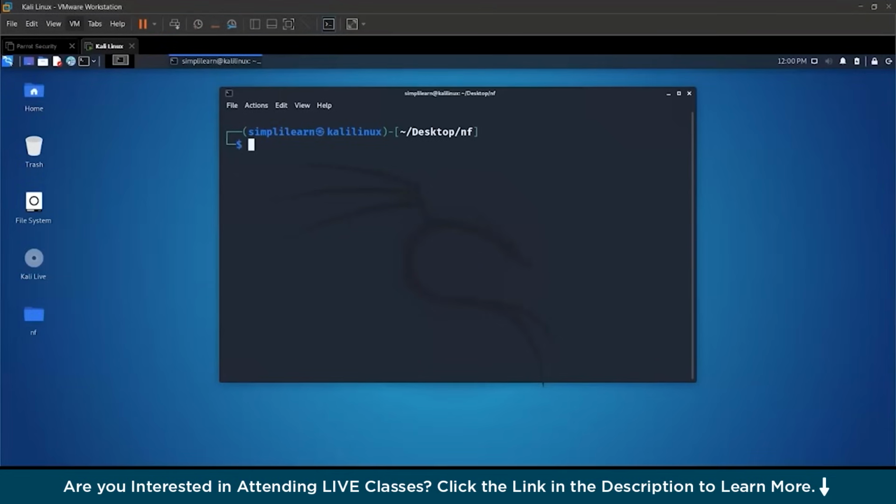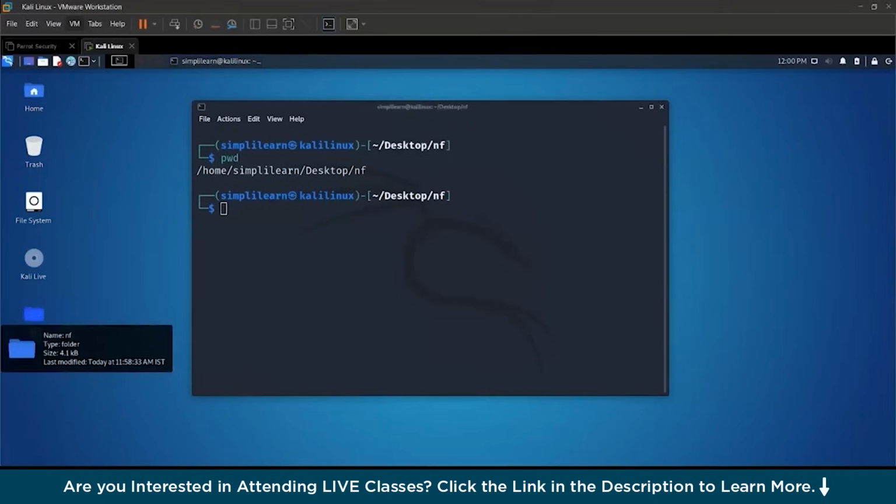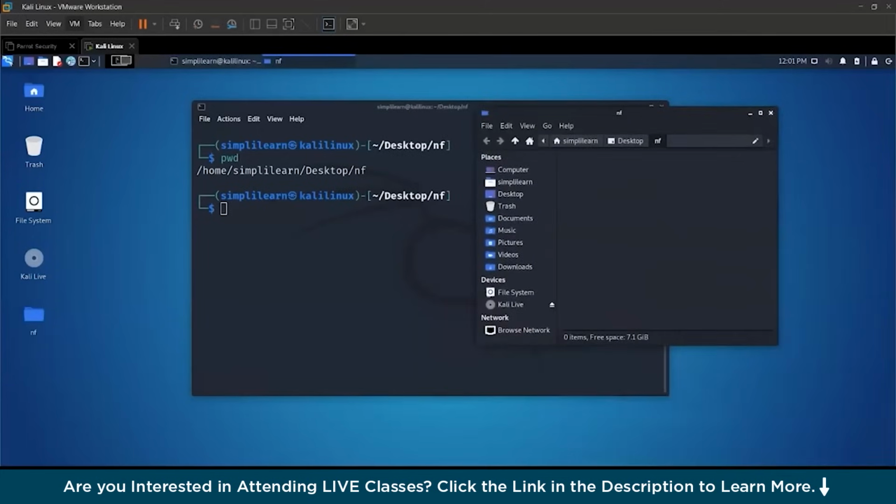Once the terminal is opened, we can put in our commands. The first command that we are going to look into is pwd. pwd stands for present working directory. As of right now, what you are seeing is the terminal window by default. If I write pwd and press enter, this shows the directory in which the terminal is being run. As of right now, it's in the nf folder of my desktop, which is specifically this folder. If I open up this folder, you can see it is currently empty, as in it has no contents.